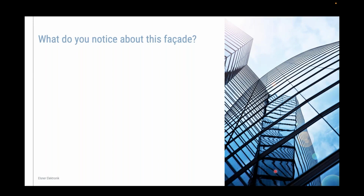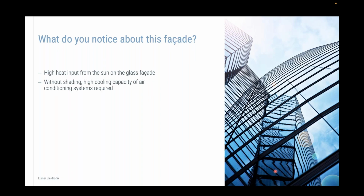Wonderful. Now, first, an introductory slide. When I have a look at a facade like this, the first thought that comes to my mind is we must have an insane heat input from the sun on the glass facade. But not only this, if we do not shade, we will require a very high cooling capacity of air conditioning systems to cool down the building to a comfortable temperature for all the users. Also, no glare protection available, and the heat load in rooms will be high, and that will lead to high cooling costs. We actually have a solution for just that.